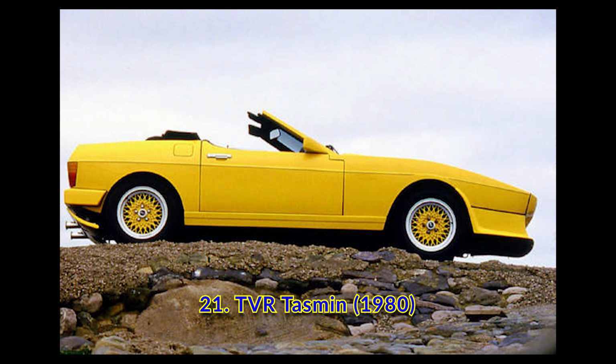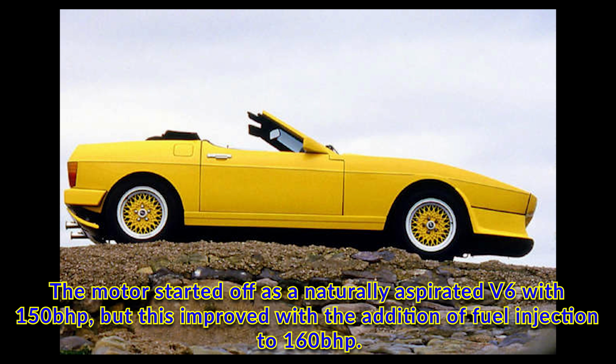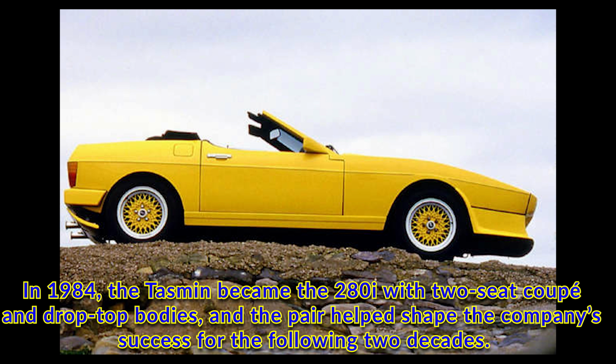21. TVR Tasmin, 1980. TVR entered the 1980s with a bold new wedge-shaped look styled by Oliver Winterbottom and powered by a new engine to the company, in the form of the 2.8-liter Cologne V6. The motor started off as a naturally aspirated V6 with 150 bhp, but this improved with the addition of fuel injection to 160 bhp. The Tasmin was a 2-seater coupe, which was followed by a 4-seat version and convertible in 1981. In 1984, the Tasmin became the 280i with 2-seat coupe and drop-top bodies, and the pair helped shape the company's success for the following 2 decades.